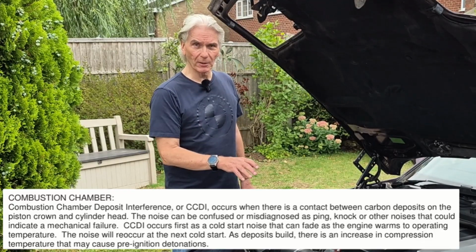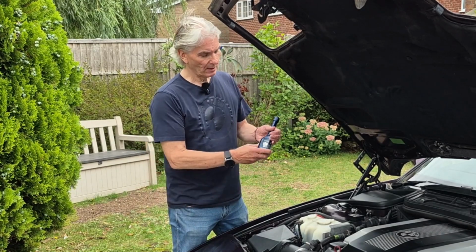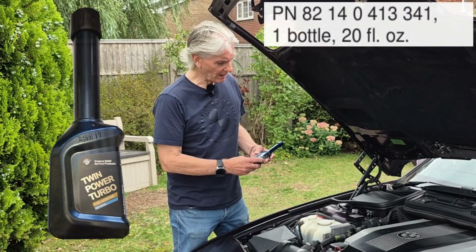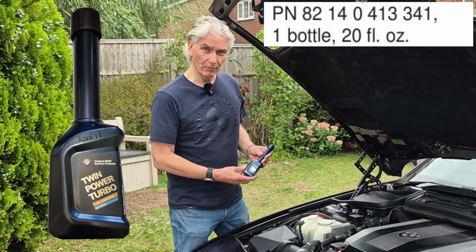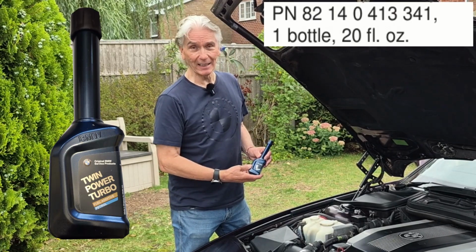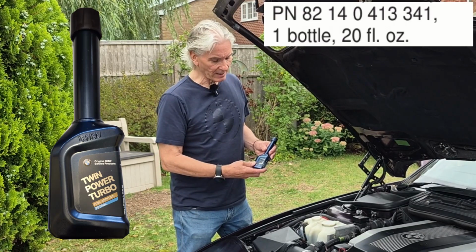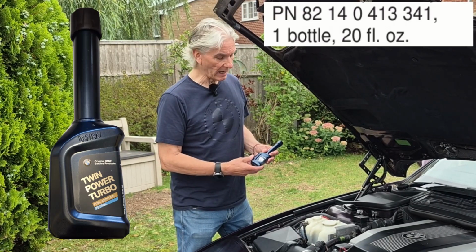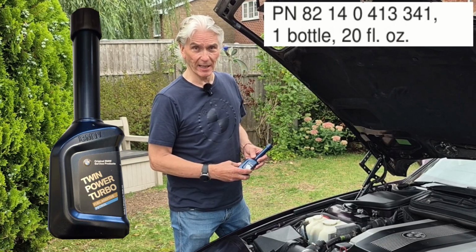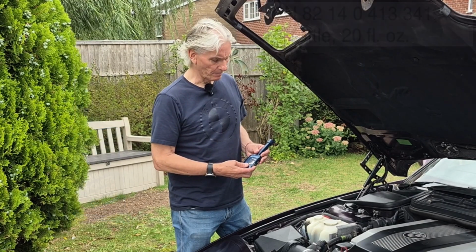Okay, so carbon is the problem. So BMW have their own product, BMW Twin Power Turbo. Yes, this one is the only additive that BMW specify. They don't specify any other additive to the petrol whatsoever. The interesting thing is that Twin Power Turbo is a Techron product which was designed by Chevron in the United States. And so it relies on that technology to break down carbon.